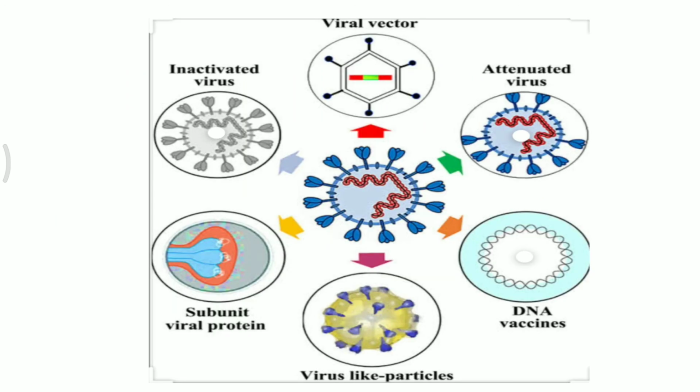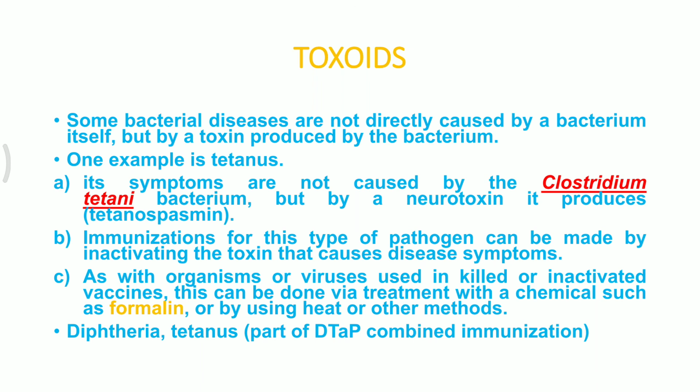Here also the same technique is given. You can see the inactivated virus. That is what we studied now. Toxoids are certain toxins or chemicals which are secreted by the bacterium when they are introduced to stress situation. So the symptoms are as such, like one example is there for tetanus. Tetanus is a disease in which jaw locking takes place, or it is a neuro paralytic disease. The nervous system is paralyzed because of the attack of Clostridium tetani, a bacterium.